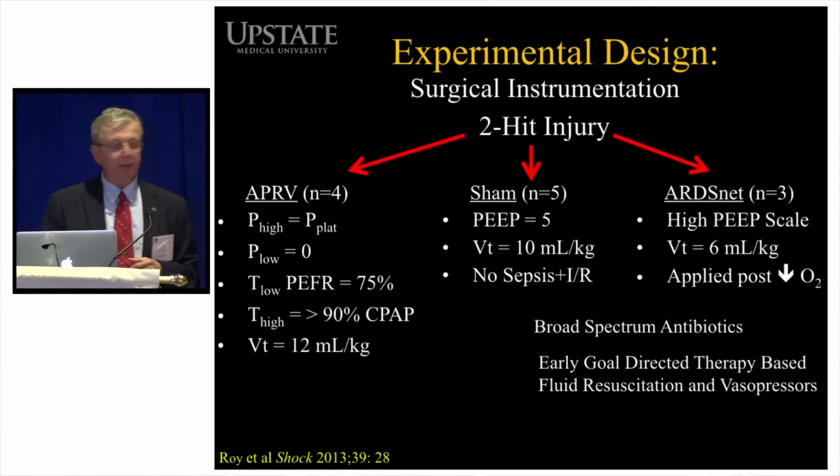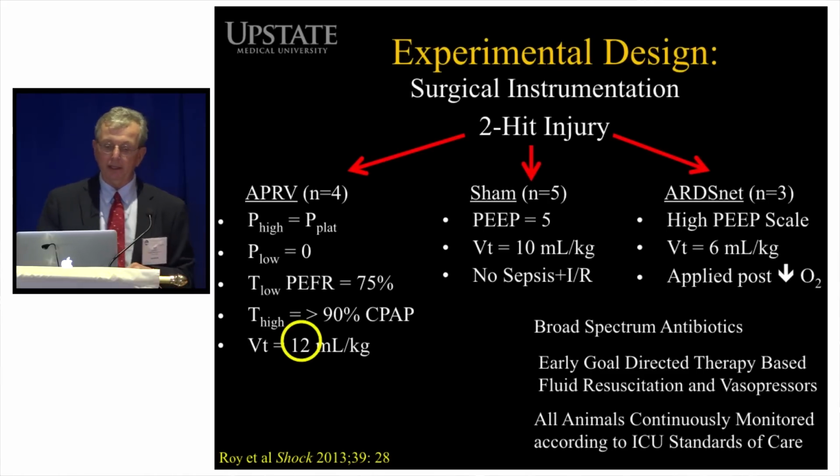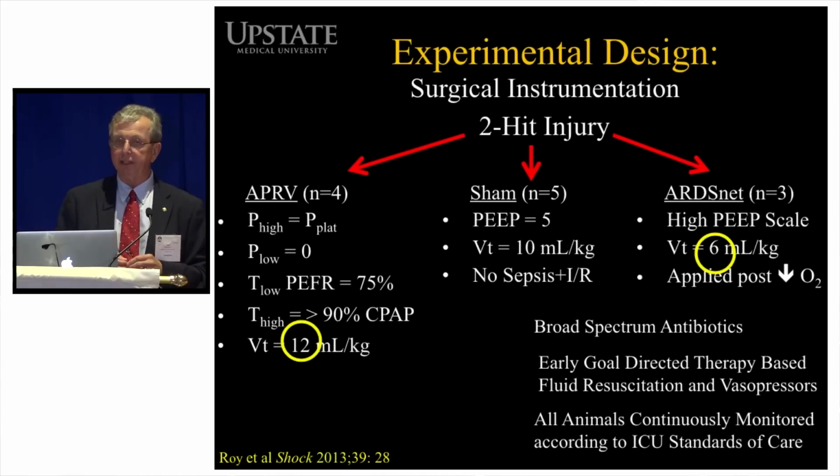And we used broad-spectrum antibiotics, early goal-directed therapy of vasopressors and fluids, and all animals were continually monitored according to ICU standards. Although we did not control tidal volume in the APRV group, we did measure it. It was 12 cc's per kilo, and of course, by definition, in the low tidal volume group, it was 6.